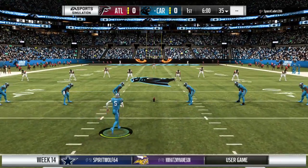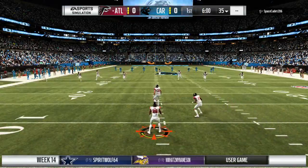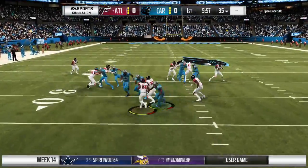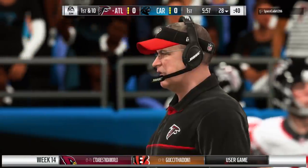Two teams trying to stake their claim to postseason football. Week 14 of the NFL is underway. To return it is Corey Grant, and he's up across the 25 and down at the 28-yard line.